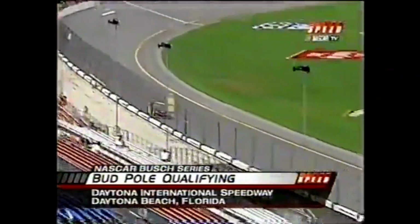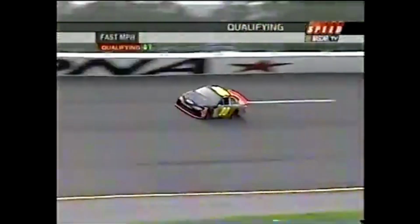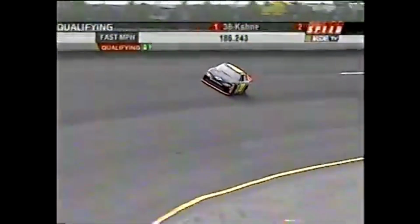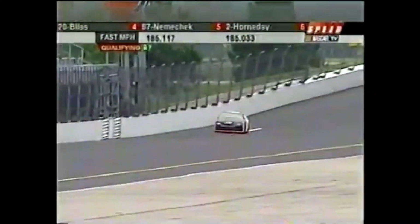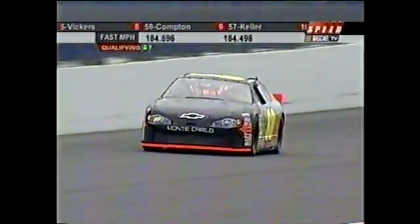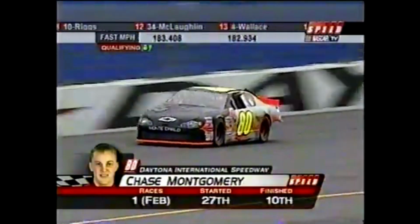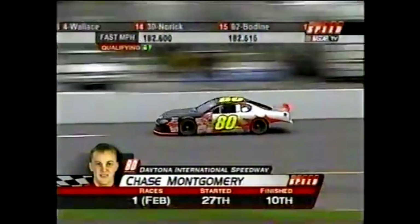Casey Kane and Bobby Hamilton Jr., their Fords right now sit on the front row in front of the Pontiacs of Mike Bliss and Joe Nemechek, and the Chevys of Ron Hornaday and his teammate Johnny Sauter. Chase Montgomery won the February ARCA race here, the 19-year-old trying for his first Busch Series start. He was 22nd quickest in practice. Pretty fast. You know why? Look at the flames on the side of that car. I think that's supposed to be flames.